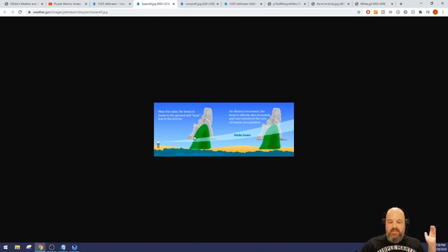Let's see here. So the way the weather radar spins around, it's an antenna just like you see on top of boats and stuff in old movies, spinning around and around and around, and it shoots out a narrow beam, and that beam shoots out and it continues in a straight line, but the Earth's curvature curves away from it. So in reality, that beam is reaching higher and higher above the ground as it goes out. And that comes into play in us trying to find purple martin roosts.